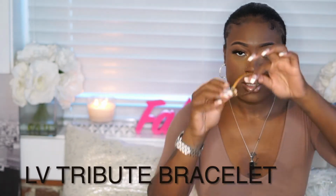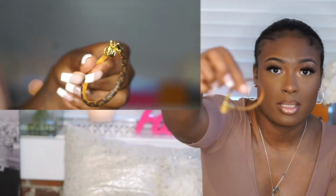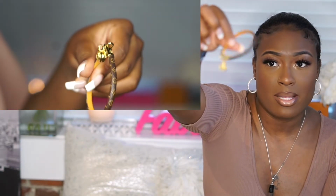I have about 3 other Louis Vuitton items that I want to display. I have this bracelet. You guys probably can't see it, but it looks like this. It has a little gold tassel. It has a little gold Louis Vuitton purse, and then it's a leather monogram print Louis Vuitton. This was another anniversary gift that I got. It's so cute, but I barely wear this one. Wow, my string was hanging out. Let me fix that.